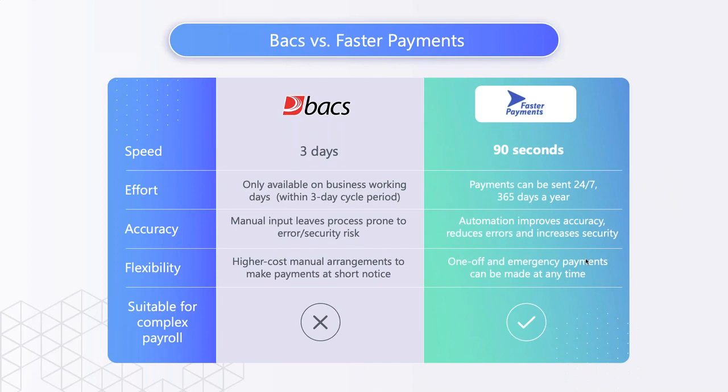By having the integration with the BrightPay software, that automation will improve your accuracy and reduce any errors that you may have made using BACS files. We also have many clients that use this solution for one-off payments or emergency payments, which can be made at any time.